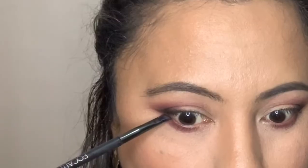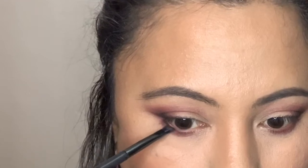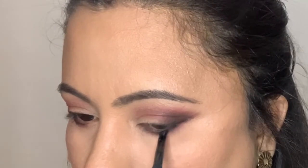Now with the help of the same angular brush, I'm applying this black eyeshadow on my lower lash line. This would give a really nice smoky effect to the eyes. You'll see what I'm saying once this eye look is complete.